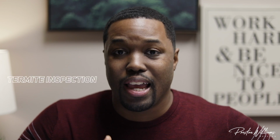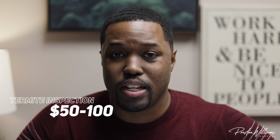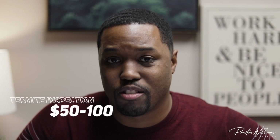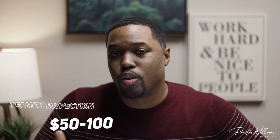Now, you also have a termite inspection. A termite inspection is one that, if you're buying the house with a loan, is required. So you will have to do this and give your bank a clearance letter that says, hey, this home is free and clear of any damage of termites or active presence of termites. The cost of this is around $50 to $100.